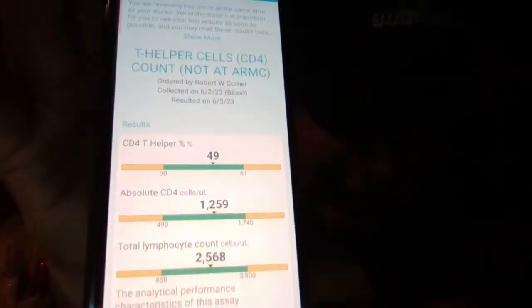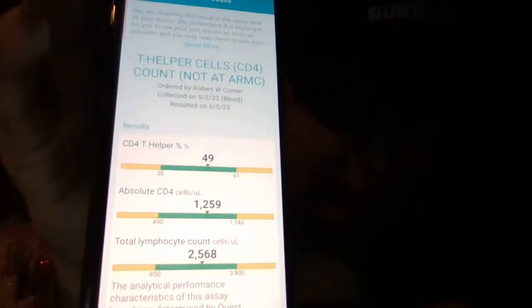My CD4 is 1,259, and my CD4 helpers are 49%. That means I have half. And this laboratory is doing 1,740, and I got 1,259. Mind you, one med's not supposed to work without the other. And this is why I tell you that doctors push you, because they get paid to give you a prescription. And when I call this company to tell them, listen, you don't need this medication, your medication works fine, they never called me.